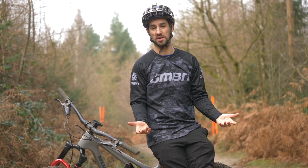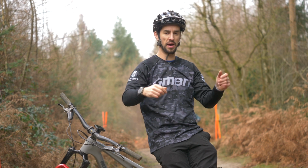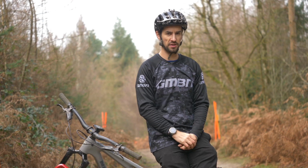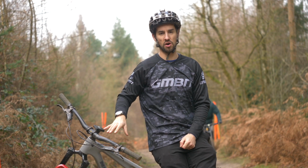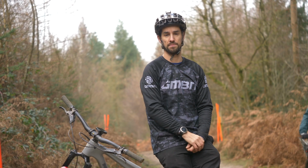So there's no getting lost in a field anymore, getting your old OS map out in the rain and trying to work out where you are. Although there is still a bit of fun in doing that, these things make riding for big days out or even big days in a row super, super easy.